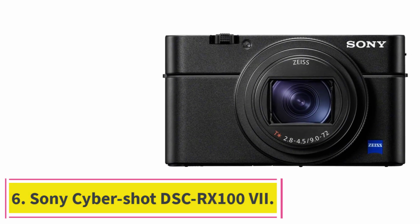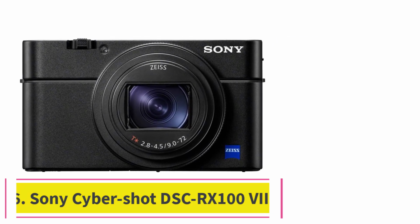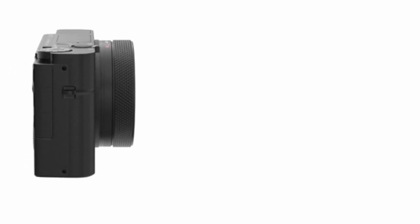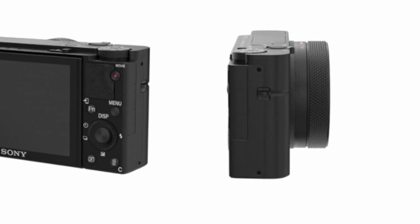At number 6. Sony CyberShot DSC-RX107. The Sony CyberShot DSC-RX107 is built around a 20MP stacked CMOS and a long, flexible 24 to 200mm equivalent lens.